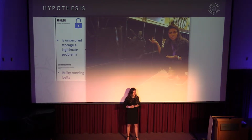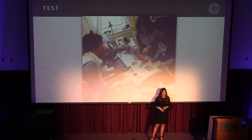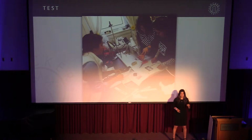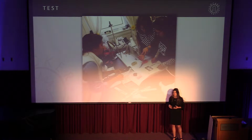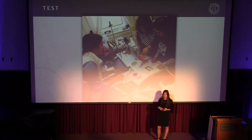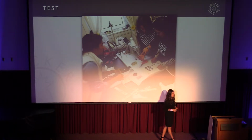I didn't seem to be the only one with this problem, and running belts were the only alternative. To test my hypothesis, I interviewed 75 student athletes to see what they needed for the gym and what they used to secure their valuables. The consensus was purses, running belts, and wallets, all of which were bulky, not machine washable, and restricting.